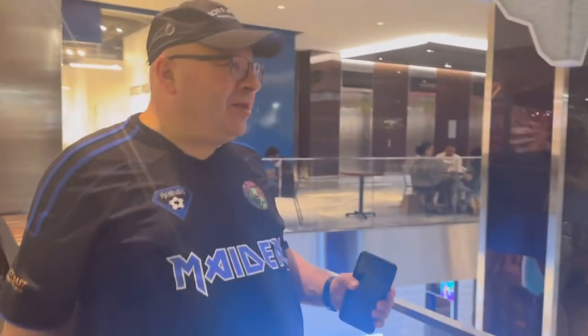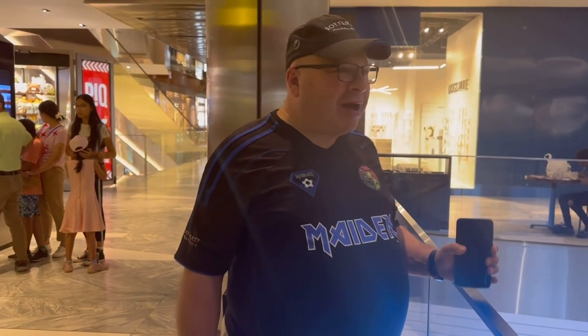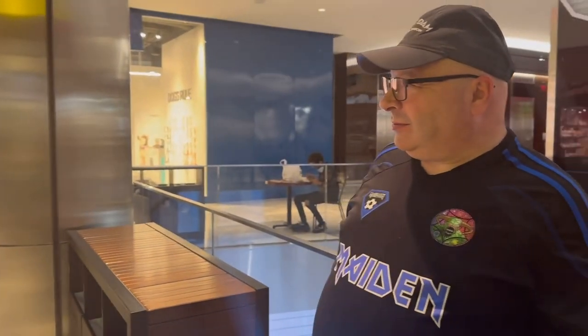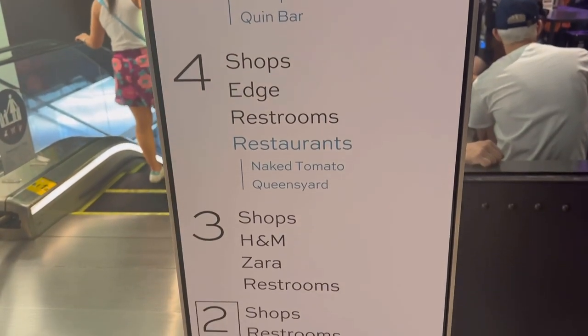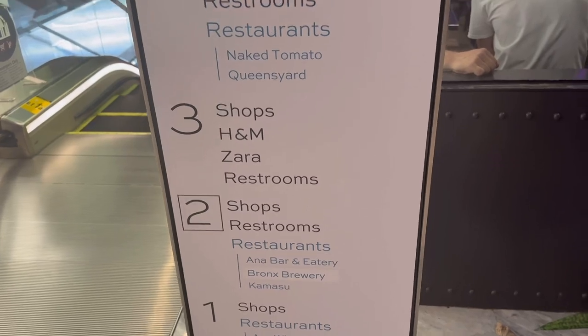Lots of stores in here, lots of things to do. The tickets to go on the Edge are $51 each, so buy them in advance. Yeah, you're better off. It'll be $35 if you buy them in advance. Exactly. All right, on to the next stop. So here is everything in the mall where we're located. It's a very beautiful mall. You guys gotta definitely come and check it out.